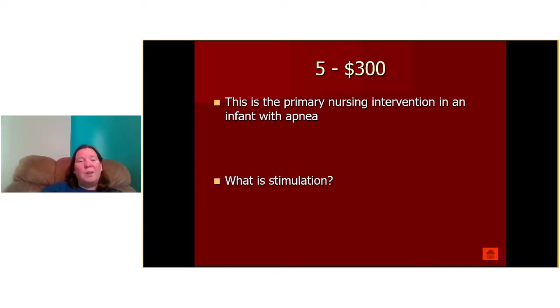A lot of times we'll start out with rubbing the bottom of their feet or tapping the bottom of their feet to see if that irritates them. We'll say, hey, wake up. And they'll kind of startle and go about breathing their normal route. We don't spank them on their butt like you see in the old movies. That is not an intervention we do, but we stimulate them in some way.